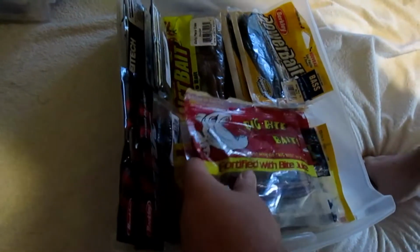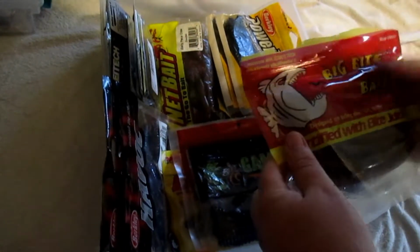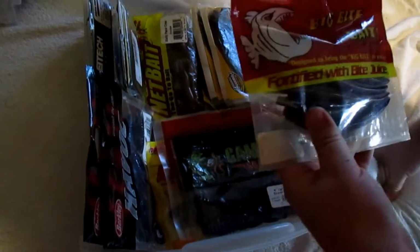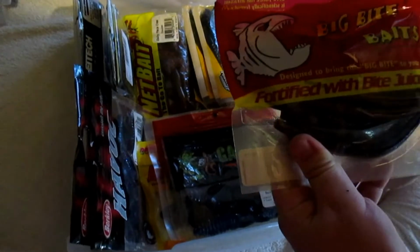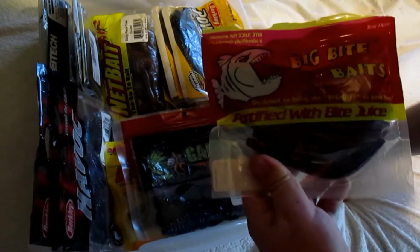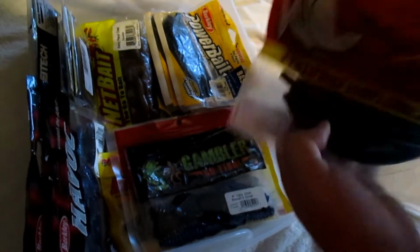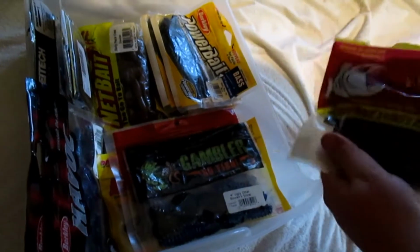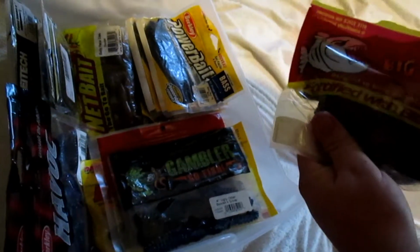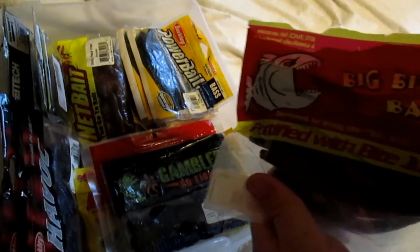So right here we got some Big Bite baits, 25 in a pack, 5-inch Trick Stick, quantity 25, PBJ. Got them because somebody told me, hey, Senkos by Gary Yamamoto are too expensive, and you got to go ahead and pick up some of these Big Bite baits. In my personal opinion, I've gone through quite a few, and I haven't actually caught a single fish on these yet. So I stick with the Gary Yamamotos.